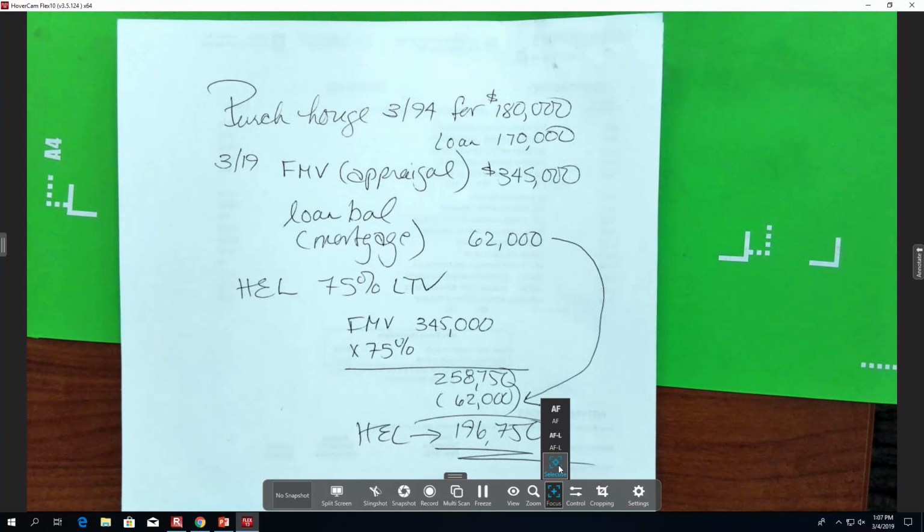Go ahead, Steve. What is FMV? FMV is fair market value. That's the appraised amount today. If the bank had to foreclose on my house because I wasn't making my payments on my home equity loan, what could they sell it for? And the other thing is that first mortgage, that's called a first because they have the first right at any cash they can pull out of the house.